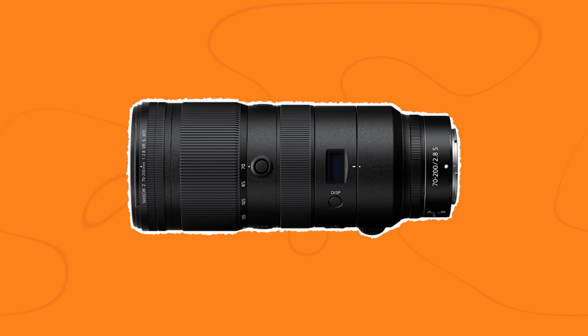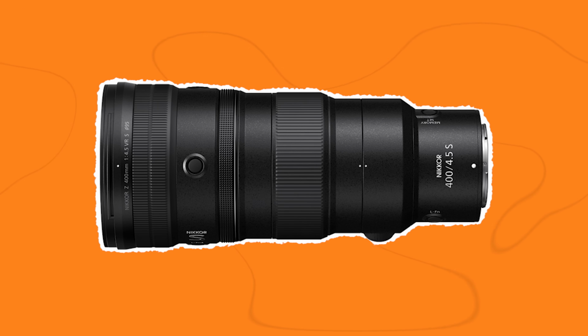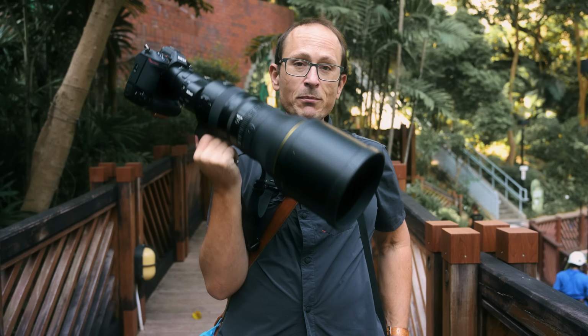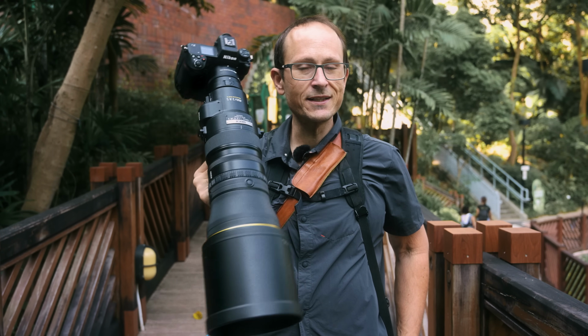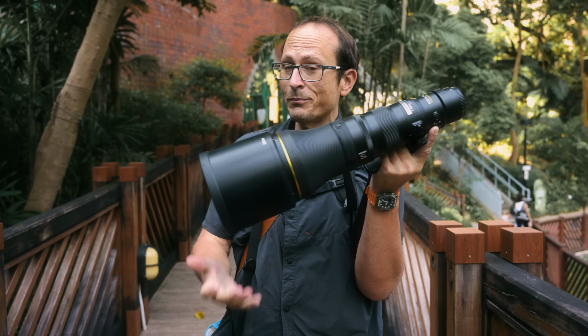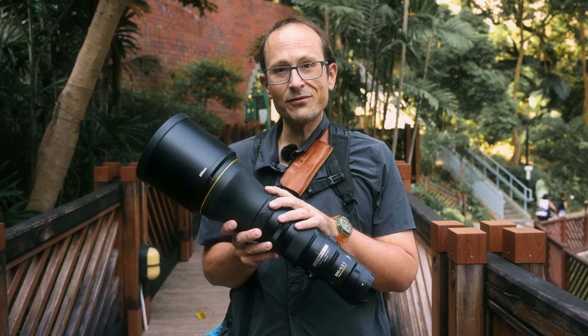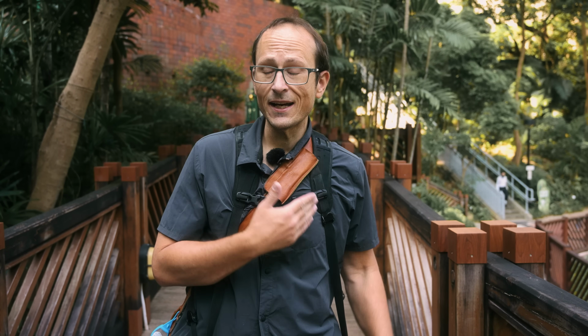Nikon have done a pretty good job so far of starting to build out their telephoto range. We're a little bit spoiled for choice. You've got the 70-200 at $2,700, the 100-400 at $2,700, the 400 f4.5 at $3,250. Then you've got the big boy, the 400 f2.8 with the built-in teleconverter. This guy's $14,000. And then you've also got the even longer but slightly smaller 800mm f6.3 for $6,500. Plus, you've got access to all of those great F-mount lenses using the FTZ adapter.